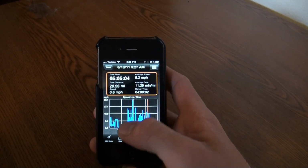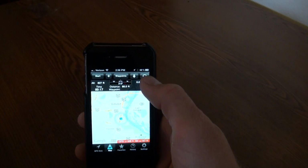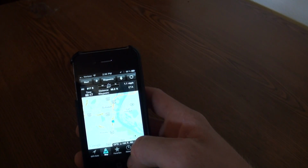Within that, you can also in the map section, like I said, do waypoints. I haven't really played with that too much. But it's just like any GPS device. You can just add waypoints, and you can also save those.